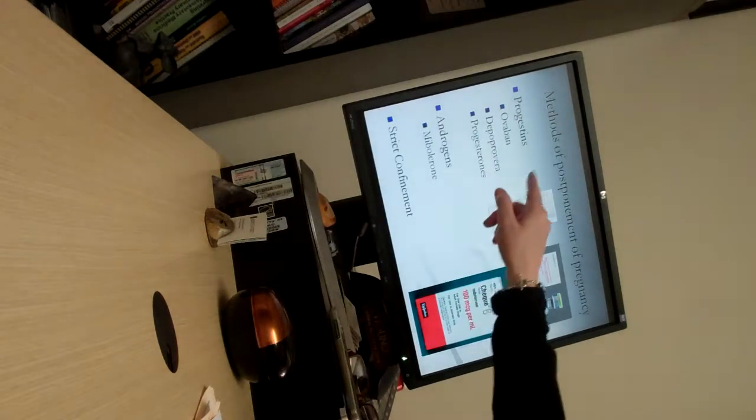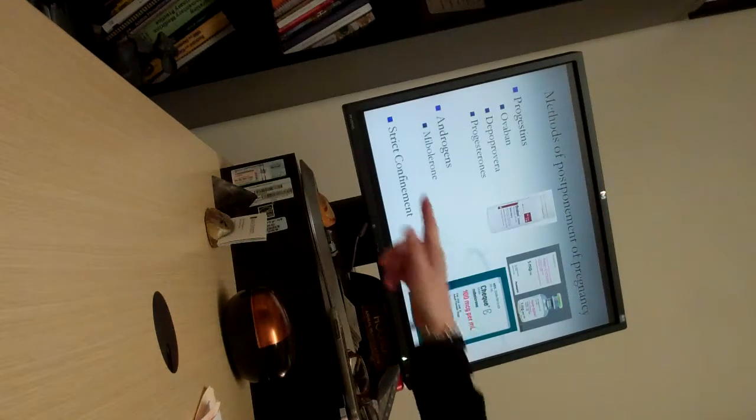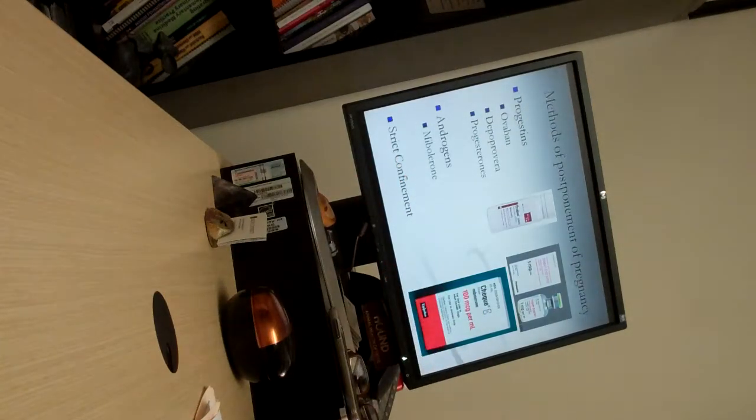Here are some drugs. Some of them might be very commonplace, some names that you might know. Depo-Provera is a very common human contraceptive, and ultimately we can also confine the animal.